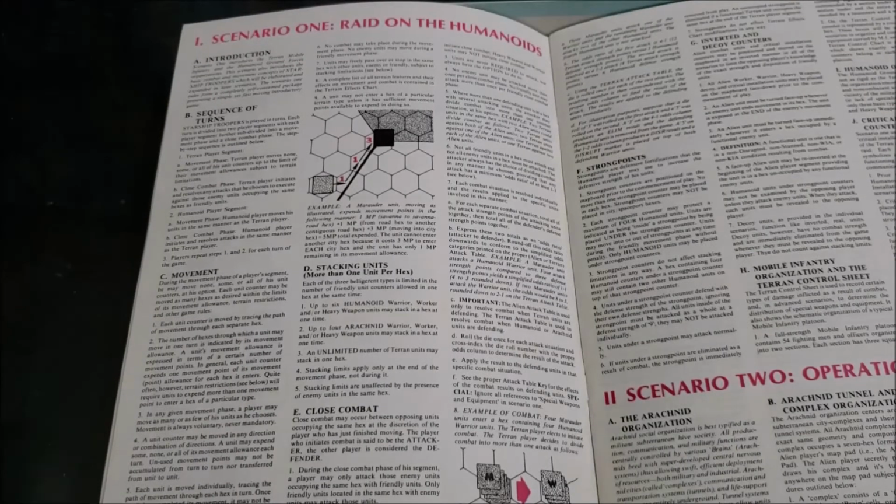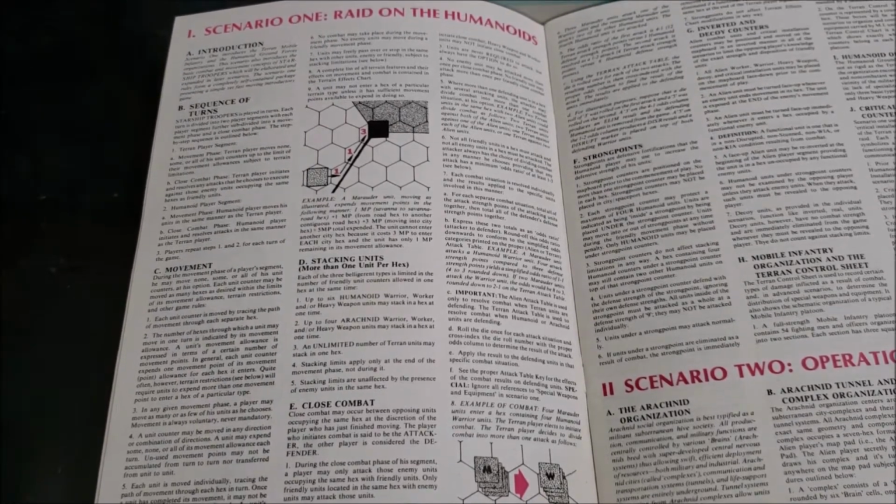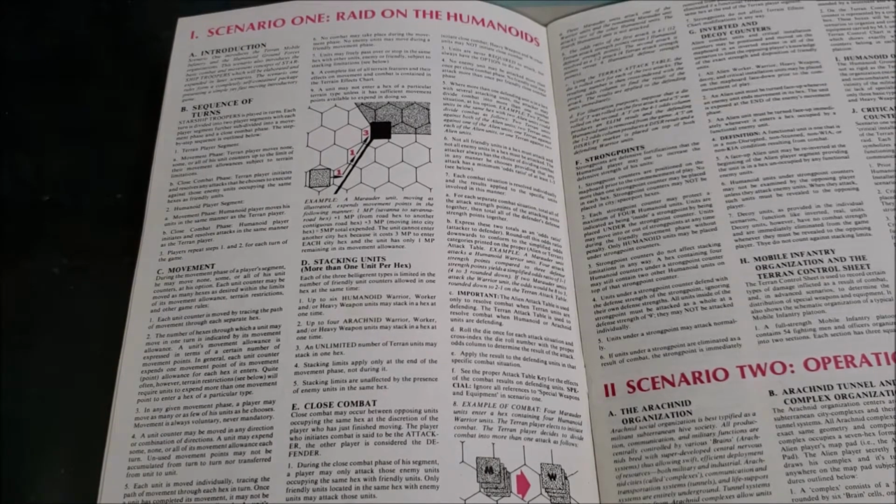Now, this game uses what's called programmed instruction. So it basically teaches you all the rules you need to know for the first scenario. Then you go on to the second scenario, and it teaches you all the rules that you need to know for that.